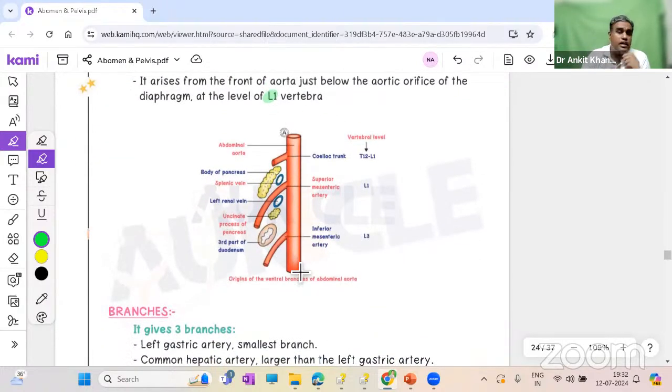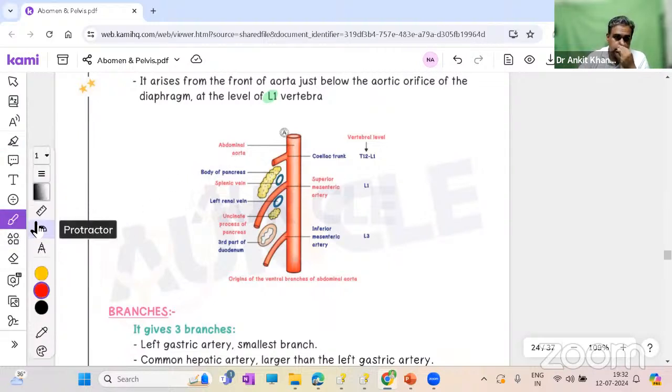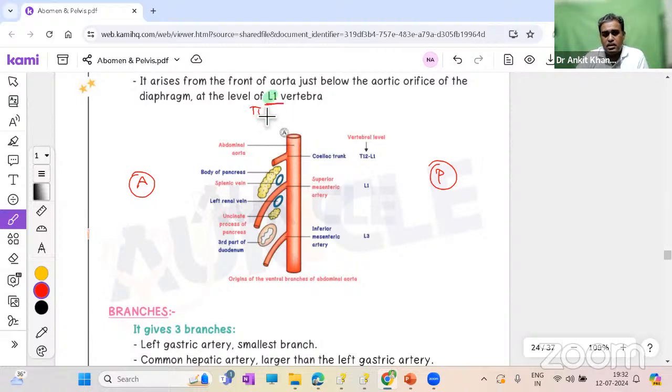Here is a lateral view of the aorta. This is your abdominal aorta over here. Try to understand this diagram. This is the abdominal aorta with the anterior side over here, posterior side over here. So the celiac trunk is basically at L2 upper, or you can say the T12 L1 junction will be a better term over here. And here you are seeing the celiac trunk.